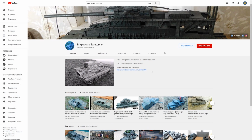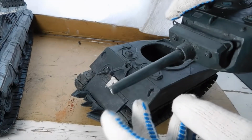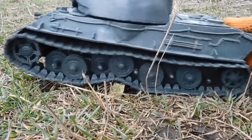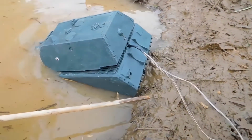I made this BMW exclusively for my friend from Russia, for the channel The World of My Tanks. He also sculpts from plasticine, but not cars like me. He makes military equipment, many different tanks from the Second World War.